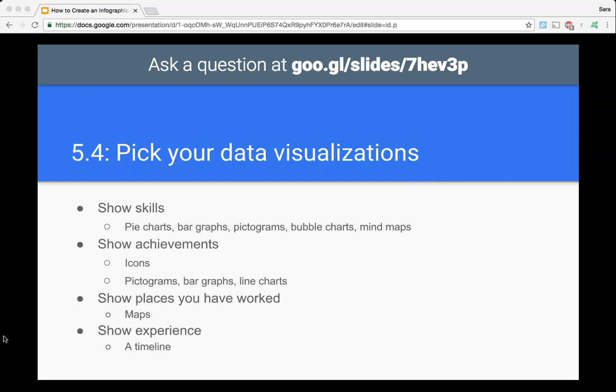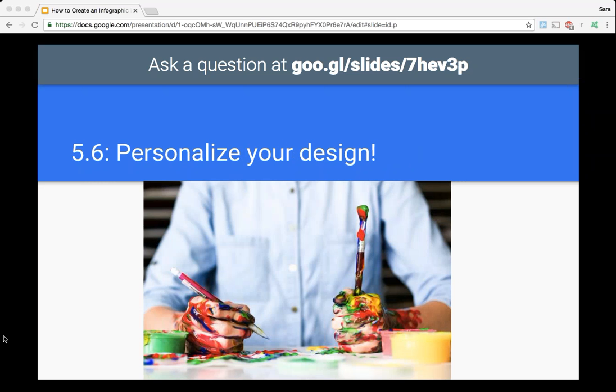Whichever way you choose to go with your data visualizations, just keep in mind that the purpose of using them is to make your experience, skills, and qualifications easier and more interesting to understand.